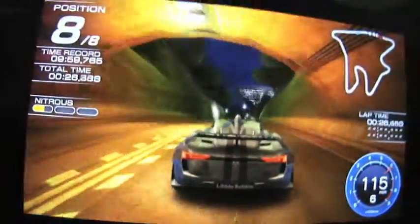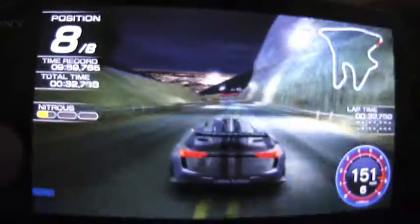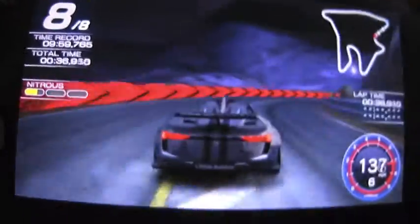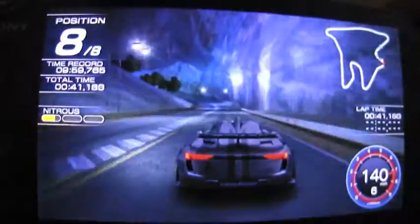And I'm currently playing a new game since I kind of deleted my old file. I don't know why. I just wanted to make some space on my memory card, so I decided to delete it. But it's alright.